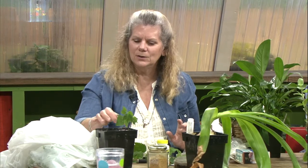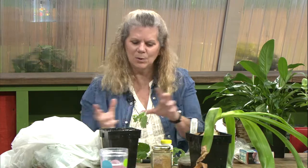I'll fill that whole pot and then put a little mini greenhouse on it with a Ziploc baggie and keep it out of direct sunlight. It will cook them until it gets some roots on it. And then you can tell, because you just tug on it and it'll have resistance. And that means it's got some roots on it. And then that next spring, I'll just stick that whole thing back out in my garden. And it works. And it works pretty well.